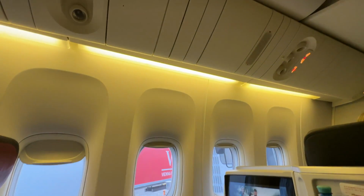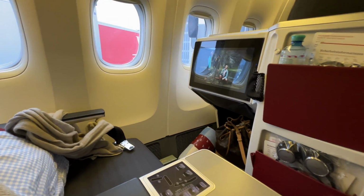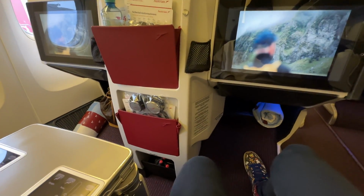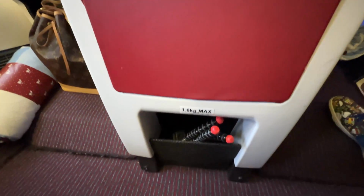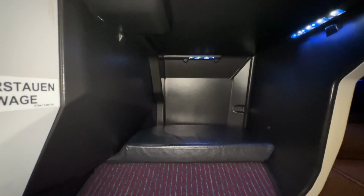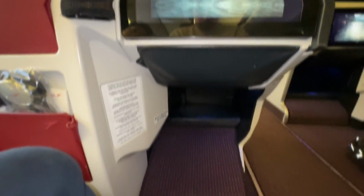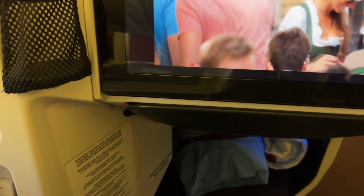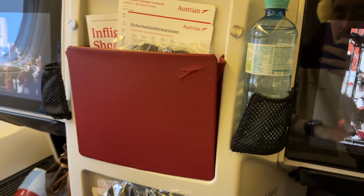Let's start the seat tour with a look at the non-existent individual air vents. The seat comes with 2 windows. The console between the glossy IFE screens houses the safety card pockets, water bottle holders, coat hooks, and a small cubby at the bottom. Legroom is more than adequate, and the footwell is not as bad as you might think. Beneath the screen is another small storage area. This was the bottle I brought on the plane. Another bottle was handed out after takeoff.